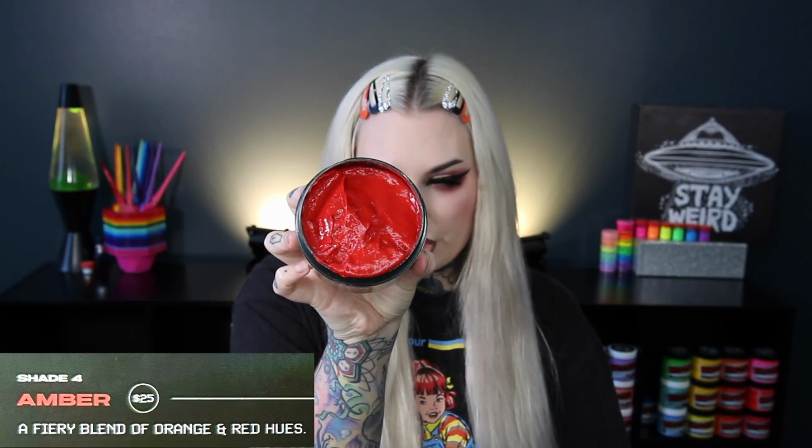The next color we have is Amber. This is described as a fiery blend of orange and red hues, and that description is very, very accurate. It definitely is an orangey red. Definitely not my vibe. This is probably one of my least favorite colors, but overall, if you're looking for an orangey red, I mean, it's stunning if you love that color, and it looks like it has a lot of pigment in it.